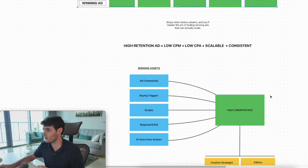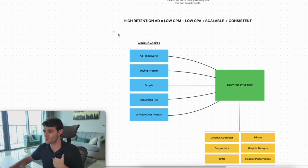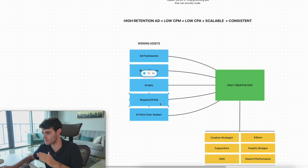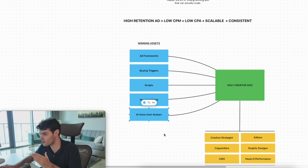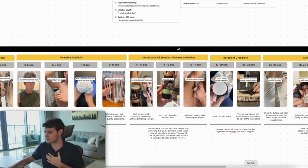And so once again, the whole point is that eventually we come to a point where we gather all of these winning ad sets: the ad framework, the buying triggers, the winning scripts, the required B-rolls, the AI voiceover avatars, right? Including also this kind of visual representation, which I showed you over here.